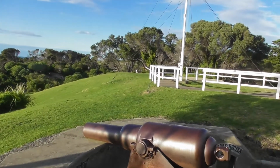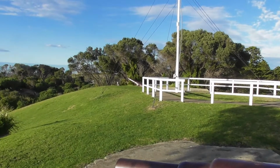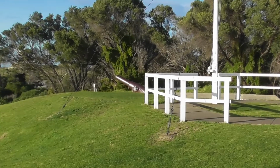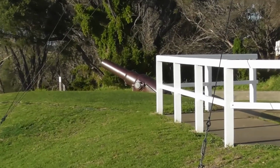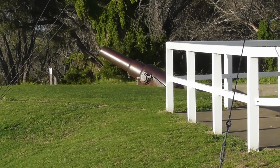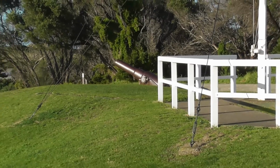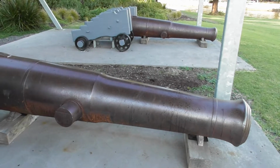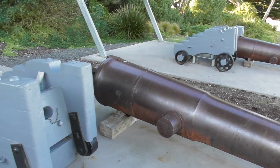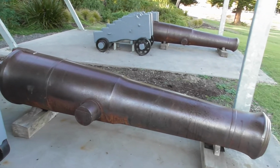And you can just see the barrel of the other gun that I was just at, past the corner of the fence there, at the bottom of this flagstaff. 1860s, 70s and 80s. This is the time that all this dates back to. So we've got two spare cannons. I couldn't find anywhere that said what range they had, but they were big enough certainly to protect the port area.